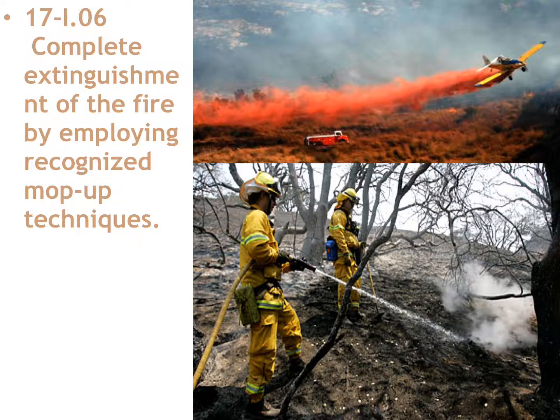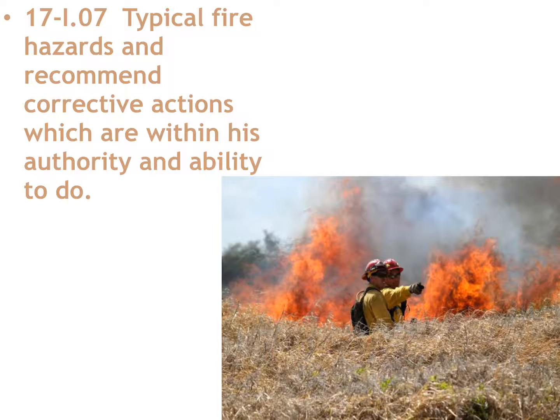Your typical fire hazards and recommend corrective actions which are within your authority and ability to do. Okay, if you are on a wildland fire and the wind suddenly shifts, you are officially in a hazard. If your truck gets stuck or it breaks down, you are officially in a hazard. And your corrective actions for whatever that hazard are 100% in your authority and better be in your ability to do.